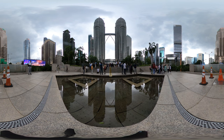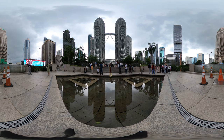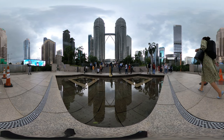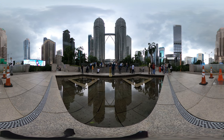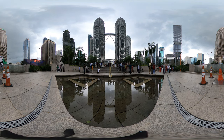If you are going to visit Kuala Lumpur, Petronas Twin Towers are on your list, because no trip to Kuala Lumpur would be complete without a visit to the world's tallest twin towers. Until today, the Petronas Twin Towers are the most famous landmark in Kuala Lumpur.